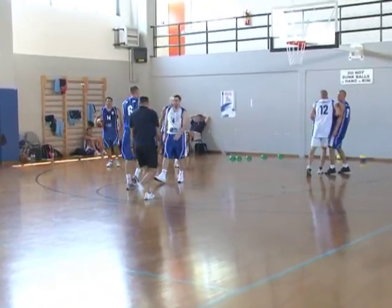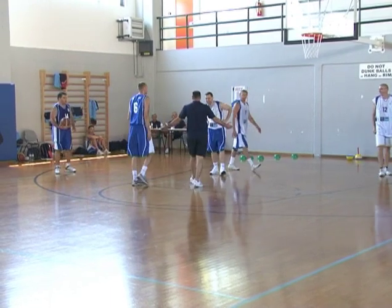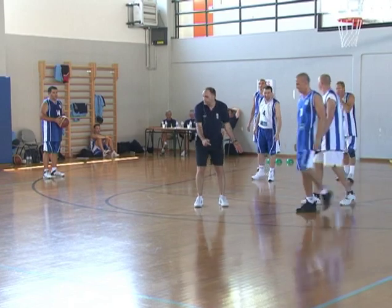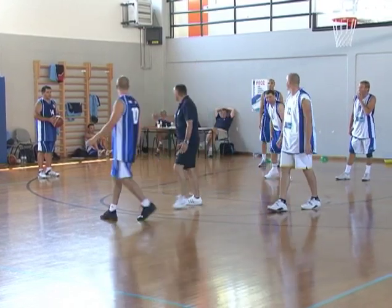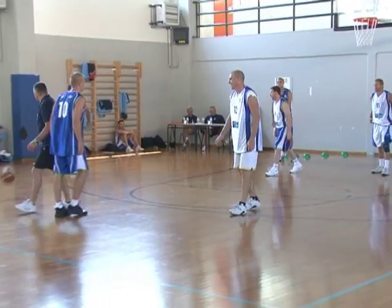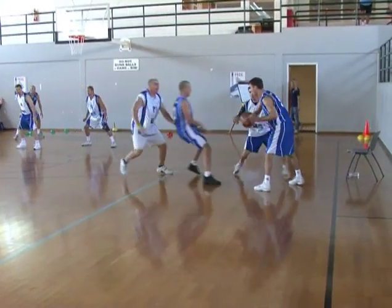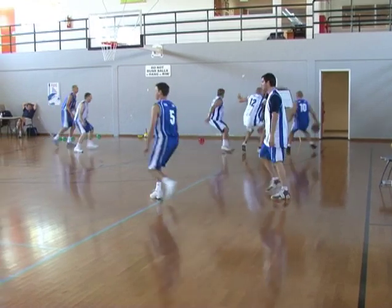Stop. That's your ball. That's a steal. What are you doing here? Somebody else. Come out here. You don't think you will get to that ball? Let's go again. Play. Get up on him. Get up on him. Good. Good. Stop.